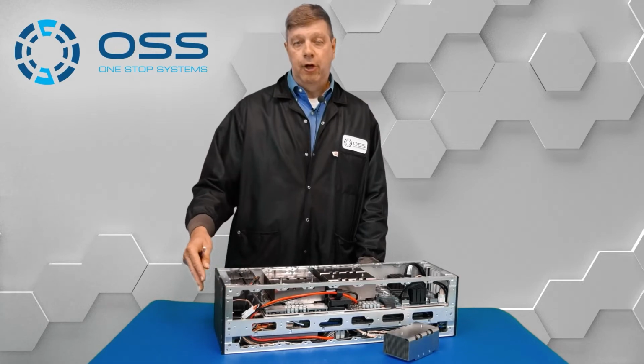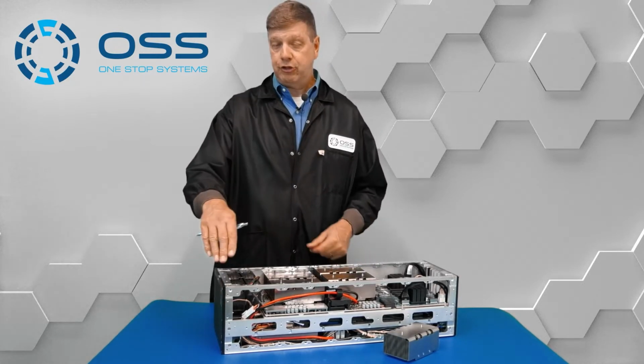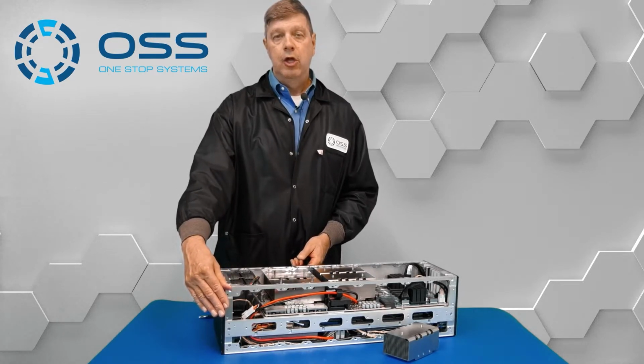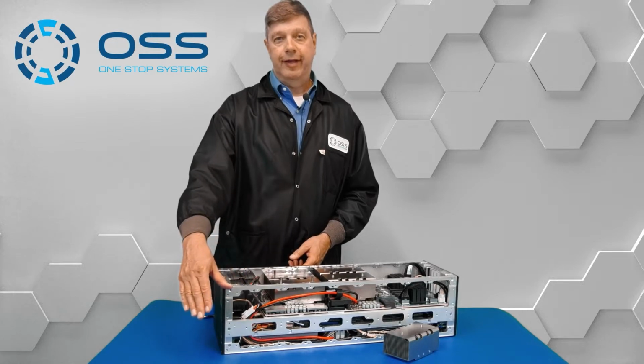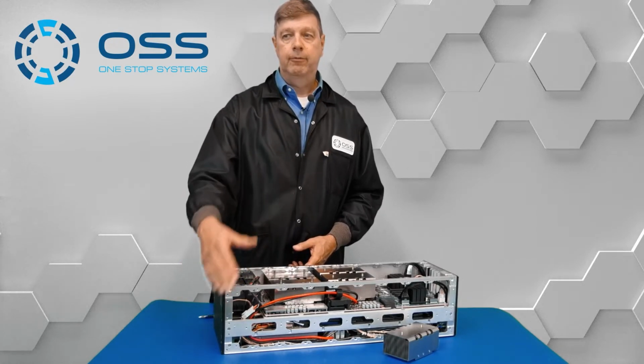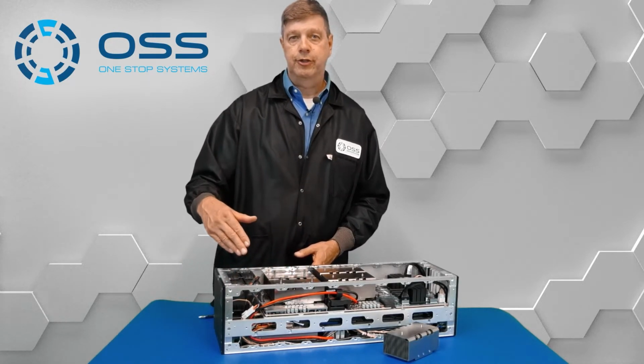Rigel, you'll notice, is approximately a half rack wide, which means you could actually put 2 Rigels next to each other for increased performance. You could also put another OSS half rack wide system, whether it be for more storage or even additional PCIe cards that you want to attach to Rigel.